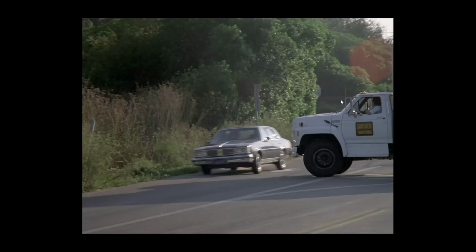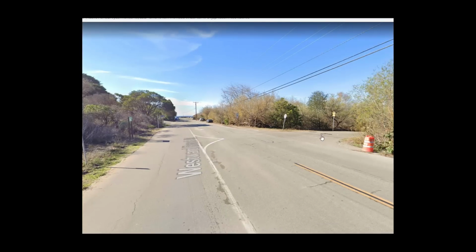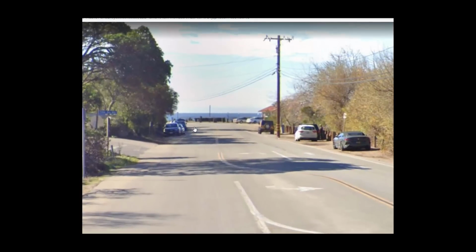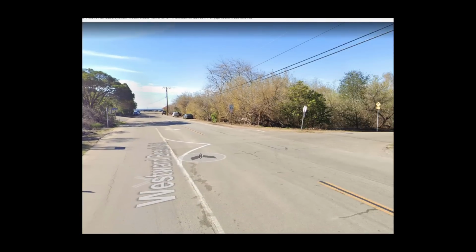And this probably isn't the best screenshot, but the truck is pulling out of an intersection, and that's right here. So their truck is coming out right here, and the car is coming through right here. And actually, the area right around this bend here is where KITT exited the semi and the ambush happened. So in reality, this is all within a reasonable distance of each other. So that's always nice to have that continuity.